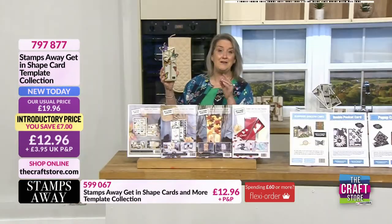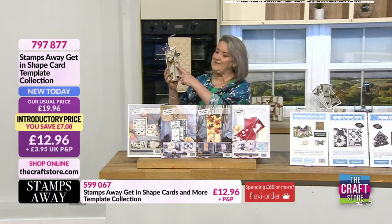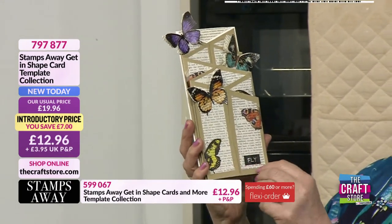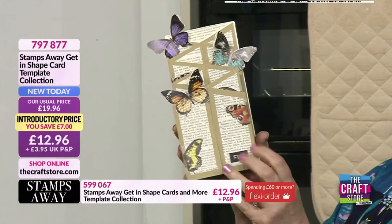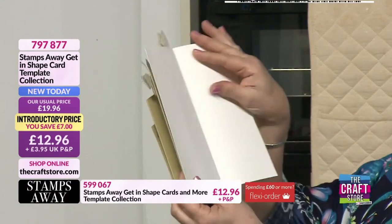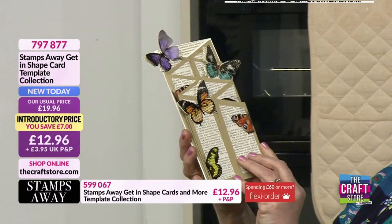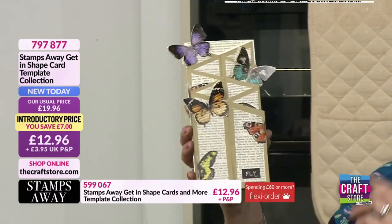And Ali was talking about using it on the front of a card, and I found one here where she's done exactly that. Again, using the book pages, again, using the butterflies, as you can see there, which I think is a brilliant idea. And again, you've got that dimension that we saw just a few moments ago. But the idea of this one is it's sitting on the front of a card as well. So if you do like that area that you are going to have to traditionally write your greeting, put your verse, things like that, then you can do. But again, it could be on the front cover of a book or anything like that that you're creating. But how amazing is that?